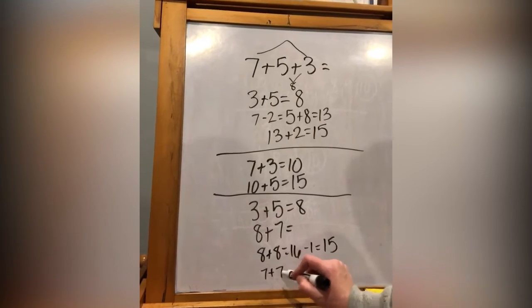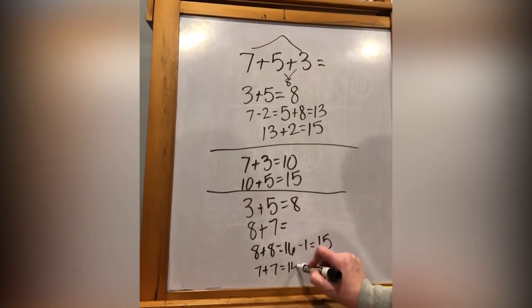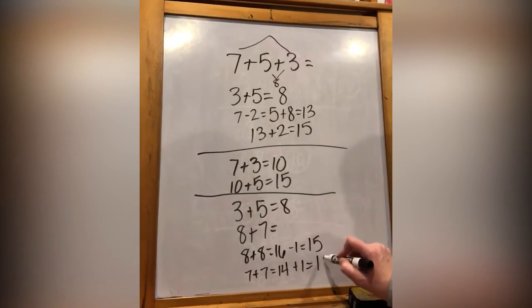Or I could do my doubles of 7 plus 7 equals 14, and then go ahead and add 1 more in to also get 15.